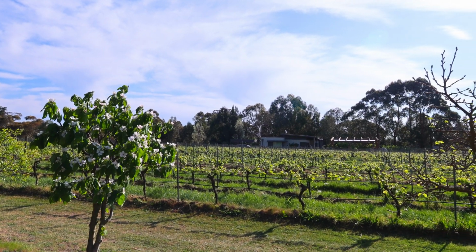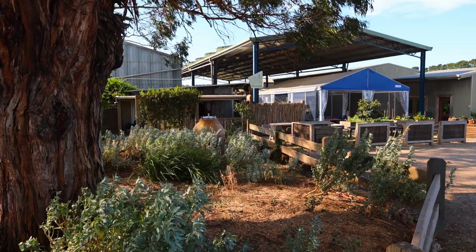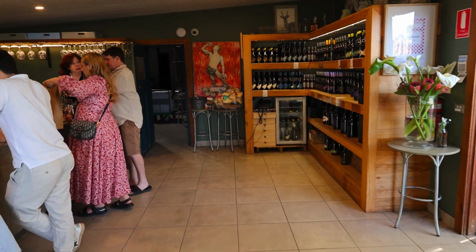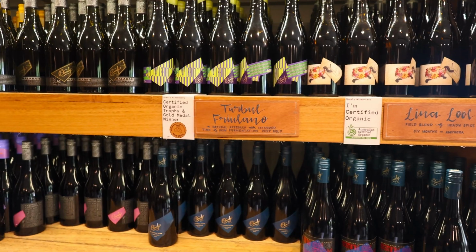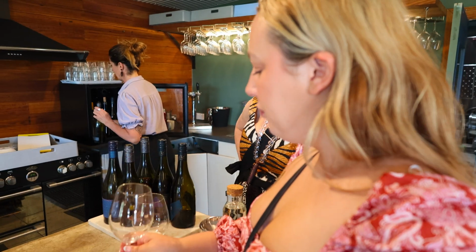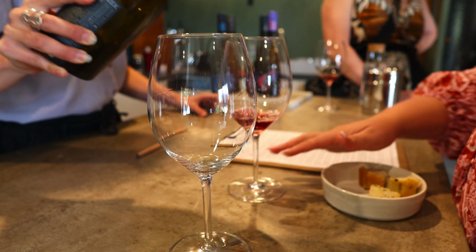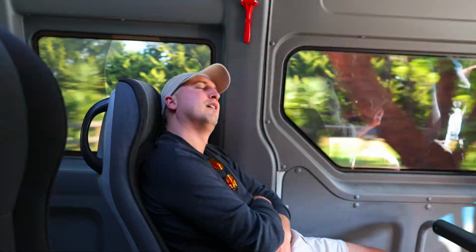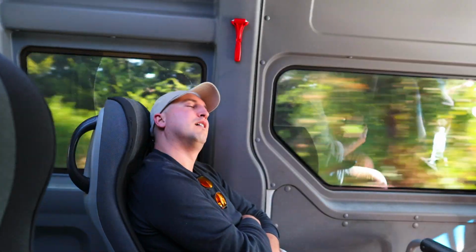Our final stop on the tour was Quealy Winemakers, which was a more boutique, family-owned vineyard. Here we got to try some delicious certified organic wines in the small and friendly cellar door. This was a great way to finish our tour for the day. That was a wrap on our wine tasting. It was time to go and sleep it off before visiting some final beaches tomorrow morning.